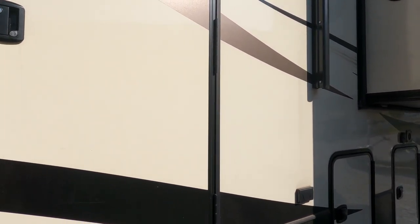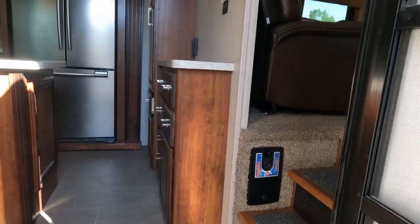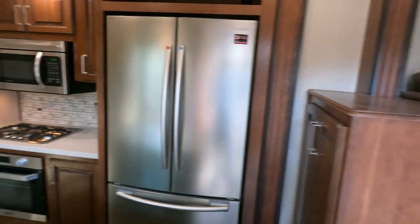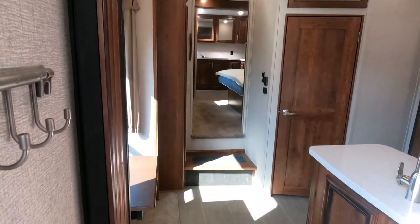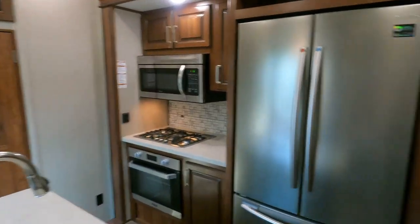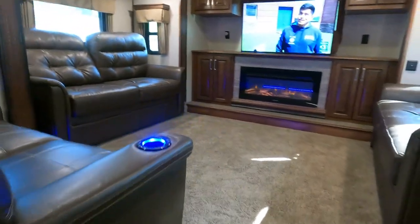NADA is $73,000-$74,000 if you want to pull it up with no options. Sorry, we're right here by the road, a little loud. And man, what a nice fifth wheel. I did one like this about a month ago or so, and sold it to a good buddy of mine in Chattanooga. And he loves it. Of course, he's owned several fifth wheels.